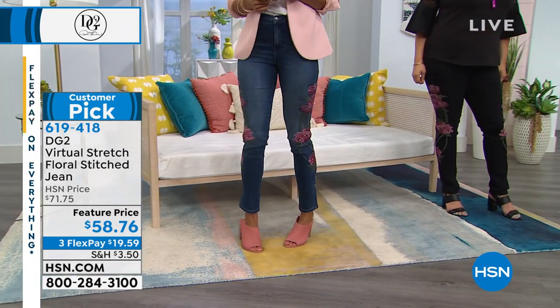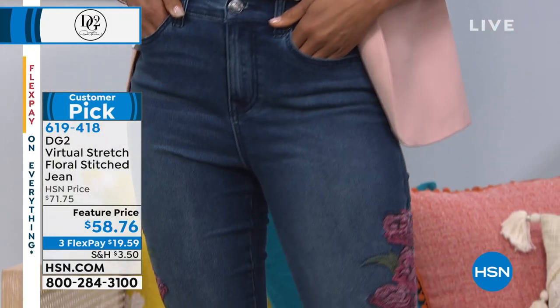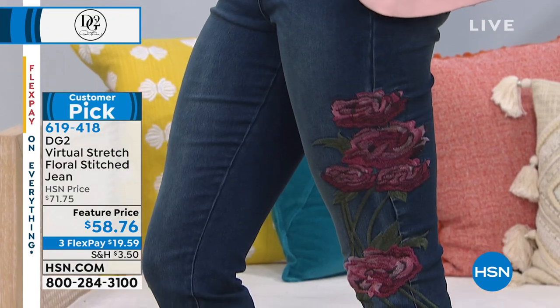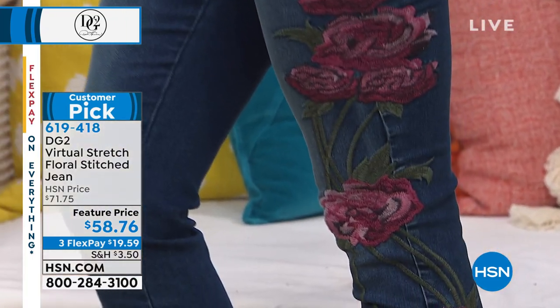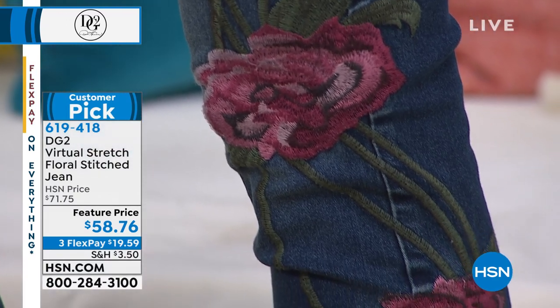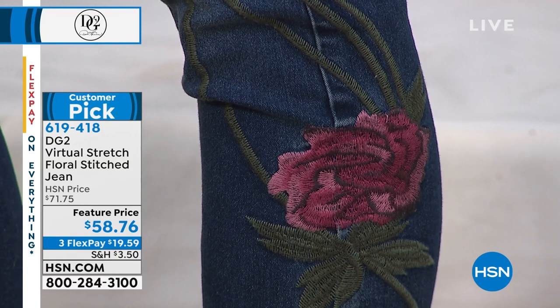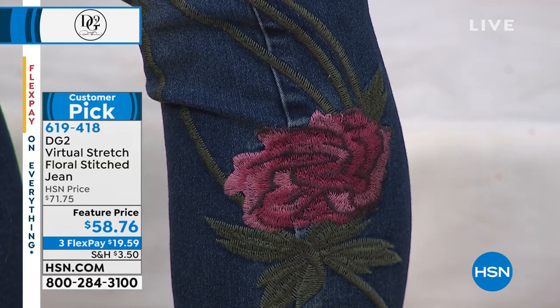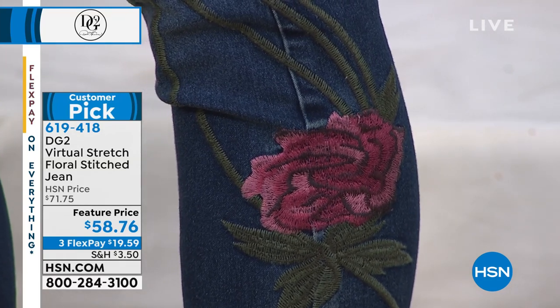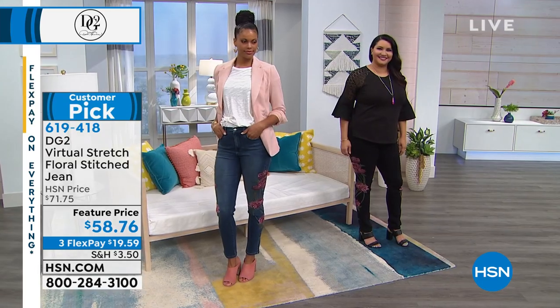Listen, if you don't want compliments that day, leave these jeans home. This is where people will, across a crowded room, come and seek you out to find out, is that painted? Oh my gosh, it's embroidery, that's incredible. Did you do that yourself? Whoa, where did you get those? All those great things that we thrive off of. And then we wanna know where she got her outfit, and all that fun stuff. They are absolutely gorgeous in person.